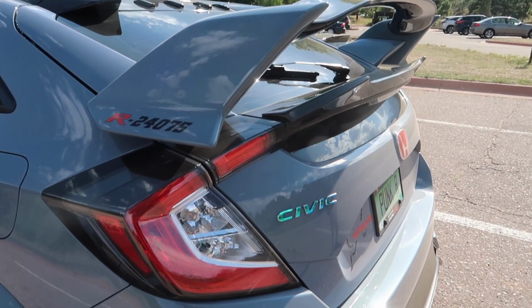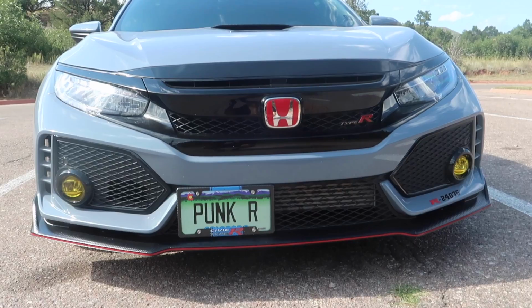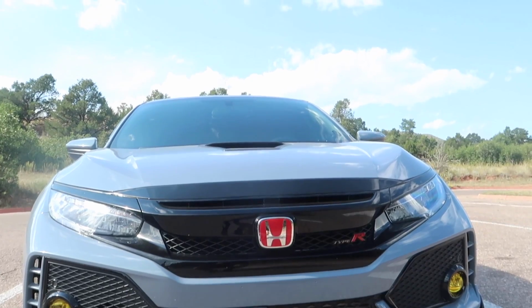And looking in the rear view and seeing that big wing is just beautiful. Now the looks on the Civic Type R are very controversial. Some people love them, some people hate them. The front end on this car is the best looking front end out of any hot hatch on the market currently.